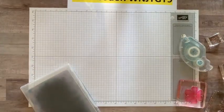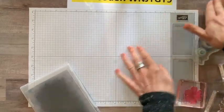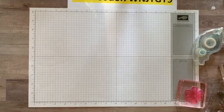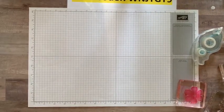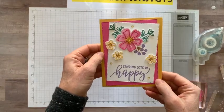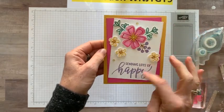Okay. Now, this next one is kind of stepped up a little bit. I wanted to show you some of the dyes that we can use in this set also. Okay, so this one, same idea with the stamping, and then, like I said, some of the dyes that we used on here also.